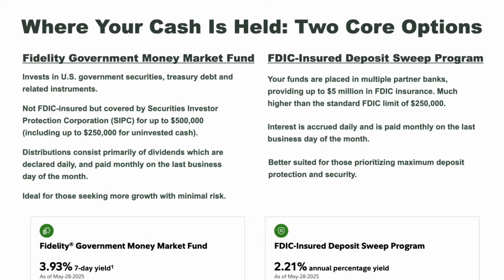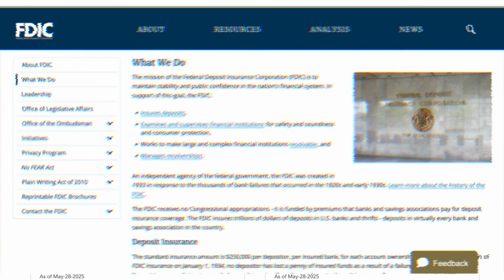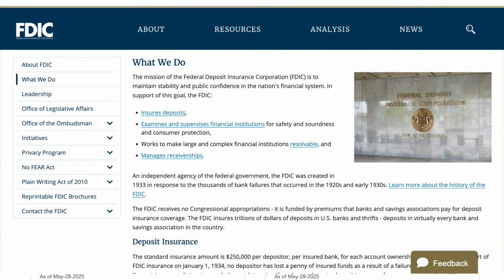Now, the other option that you have with your cash in the Fidelity Cash Management Account is the FDIC Insured Deposit Sweep Program. In this program, your funds are placed in multiple partner banks, providing up to $5 million in FDIC insurance, which is much higher than that standard FDIC limit of $250,000.